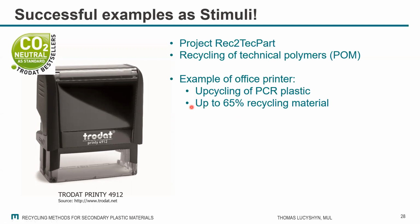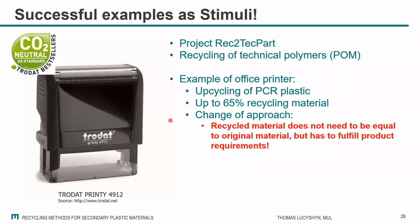We had this topic yesterday about the colors. Once it's mixed color waste, then you can only go for dark colors in your product. In this project we also learned what we heard yesterday in Kim's presentation: we had to change our approach regarding the material selection. Typically, the simple procedure is that you have an existing material with specifications, and the easy, safe way for the producer is, okay, if I can get the recycled material with exactly the same specifications or better, then I will use it. But this is maybe the wrong approach, because just comparing the materials is not what we want. The recycled material does not always need to be equal to the original material, but it has to fulfill the product requirements, which was possible in that case.